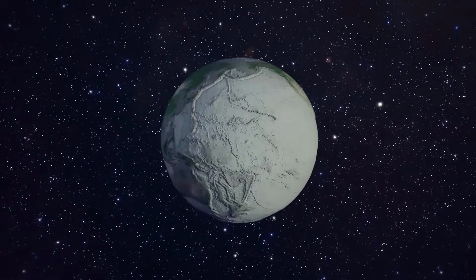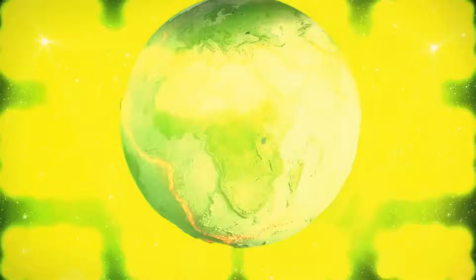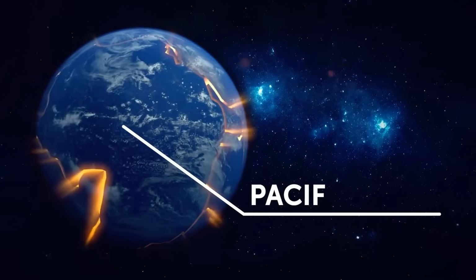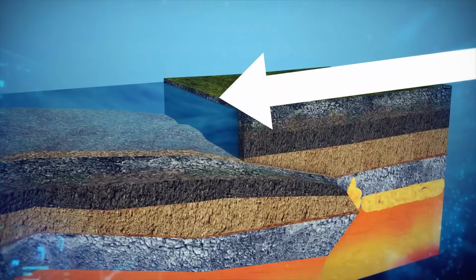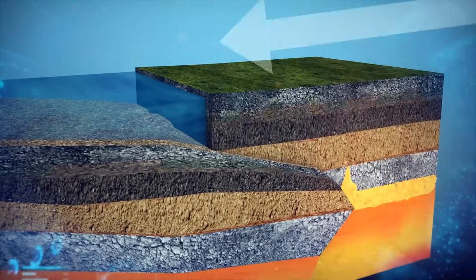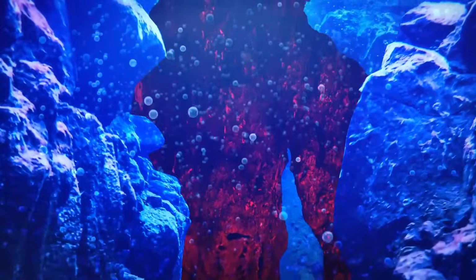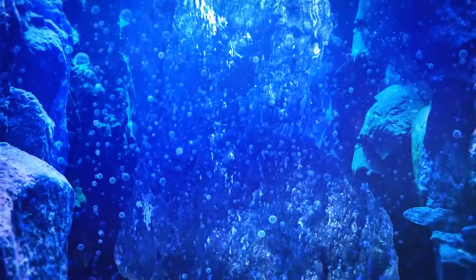Millions of years later, the Earth's tectonic plates, those puzzle pieces that make up our planet's crust, started throwing a wild party. The mighty Pacific Plate, the heavyweight champion of tectonic plates, decided to take a dive beneath Zealandia's continental crust. This process is called subduction. As a result, the root of Zealandia, that connection to its continental crust, broke off and went into the depths below.